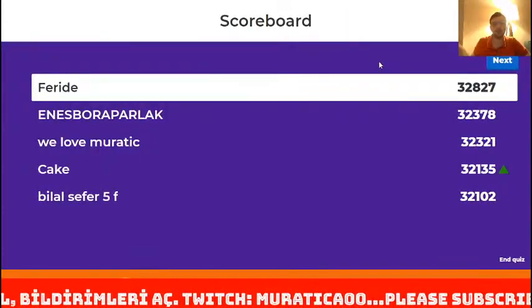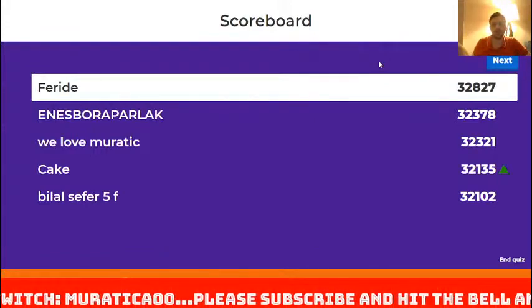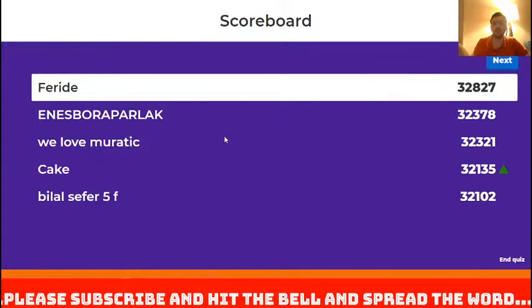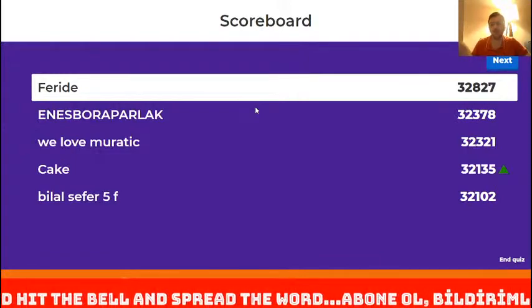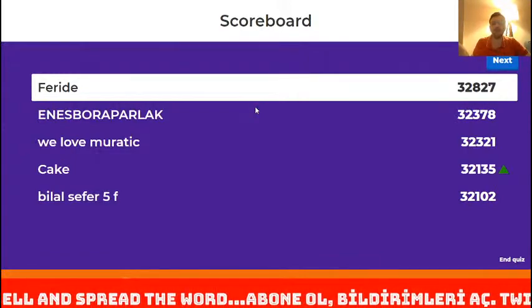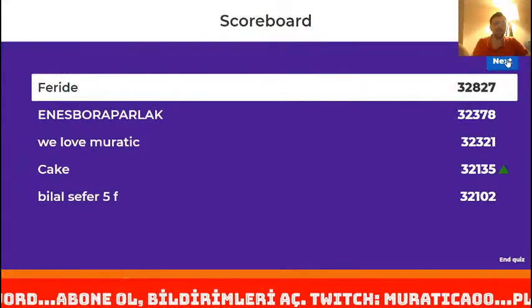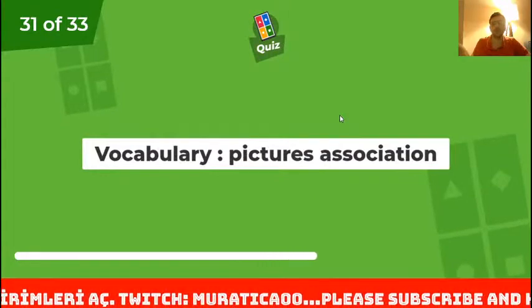Oh my goodness. Aqua started to climb up to the top. Hopefully number one. Who knows? Feride is still number one. And this is number two. We love Muradika number three. Cake is number four. Bilal is number five. By the way, Tabby is making a comeback with 3 in a row. Here we go with the 31st question.